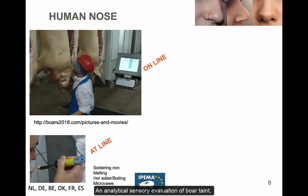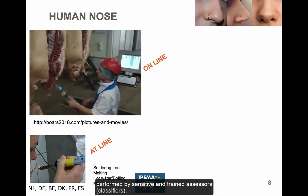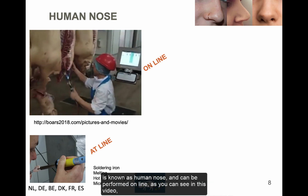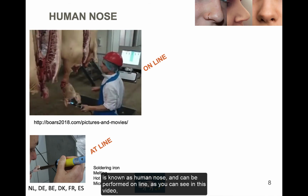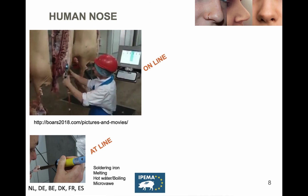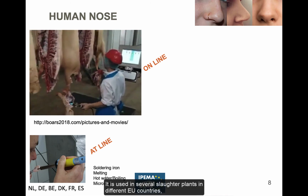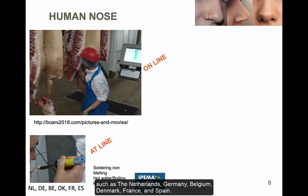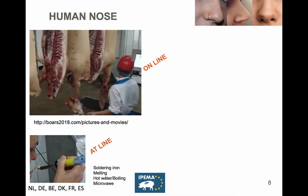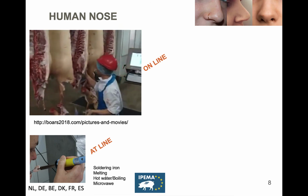An analytical sensory evaluation of boar taint, performed by sensitive and trained assessors, classifiers, is known as the human nose, and can be performed online, as you can see in this video or at line as in the photo. It is used in several slaughter plants in different EU countries, such as the Netherlands, Germany, Belgium, Denmark, France, and Spain. Carcasses need to be heated, and there are different methodologies to do it.